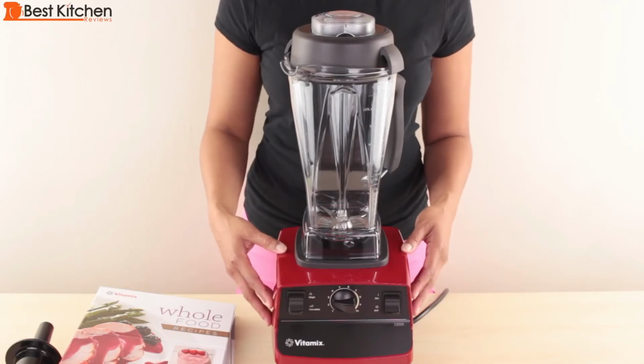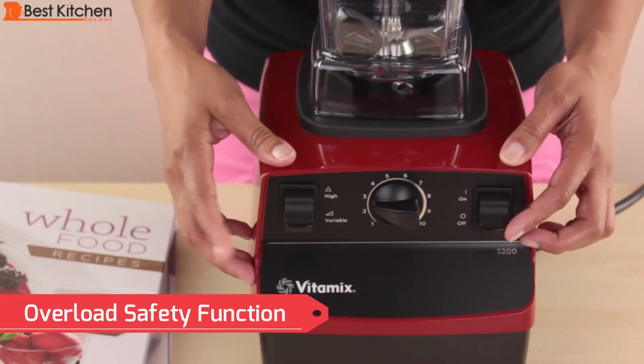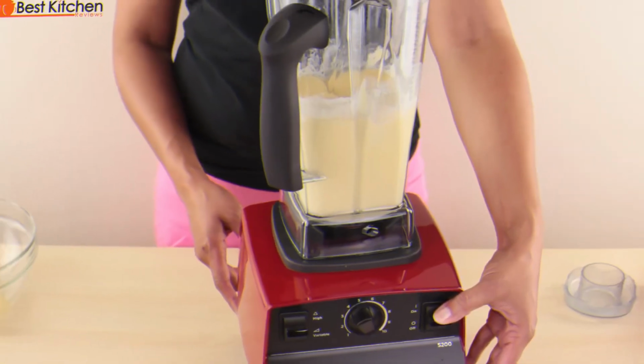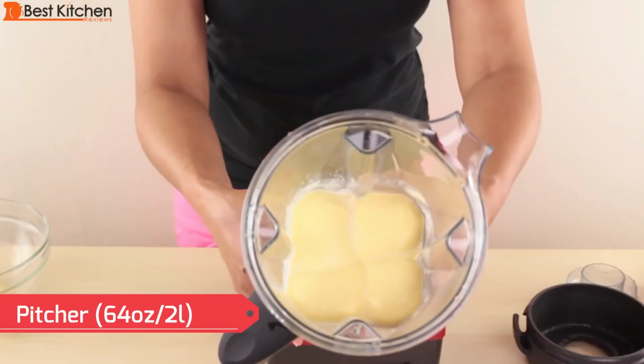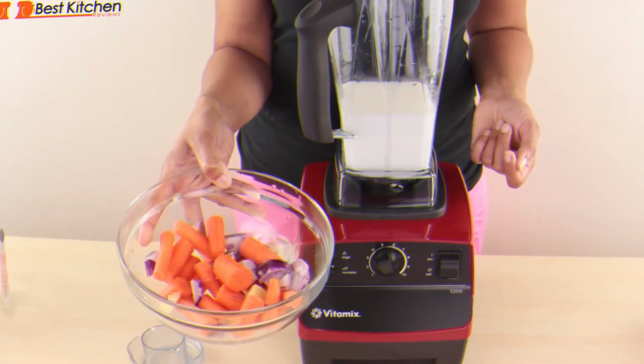The 5200 also features an overload safety function. If the blender runs for too long or is straining too much, the motor will shut down automatically to prevent circuit damage. The pitcher holds up to 64 ounces and sits on top of the motor base without twisting it on, so it's easy to place and remove.